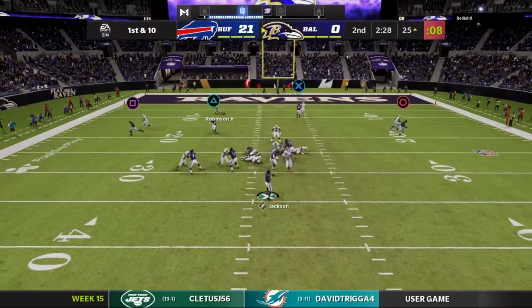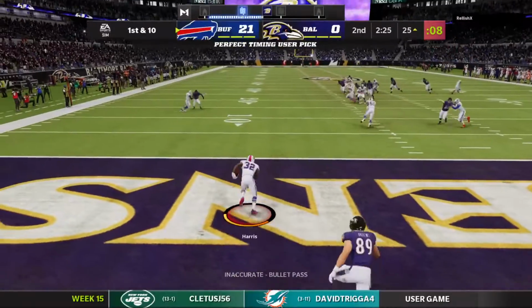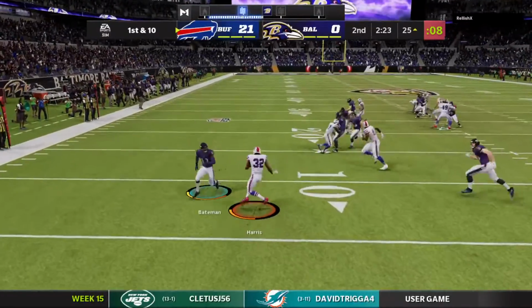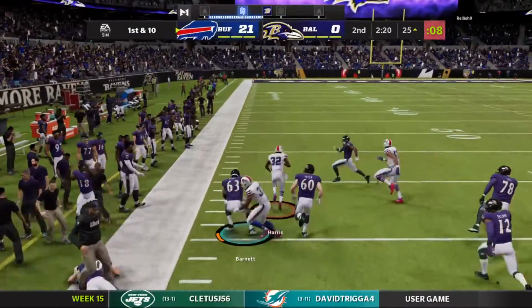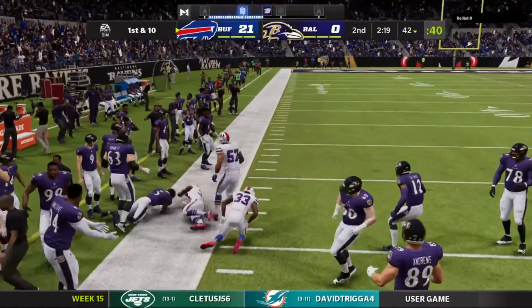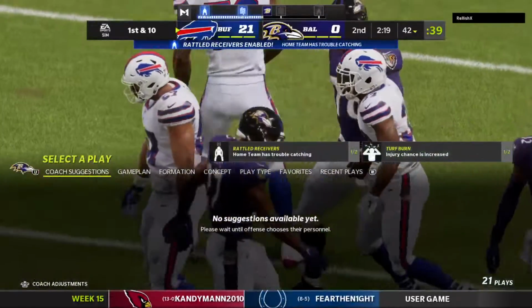Jackson now. He's going to take a shot for the end zone. And this is going to be intercepted, picked off by Will Harris. And the Bills are going to take possession as they've got it at the 42-yard line.